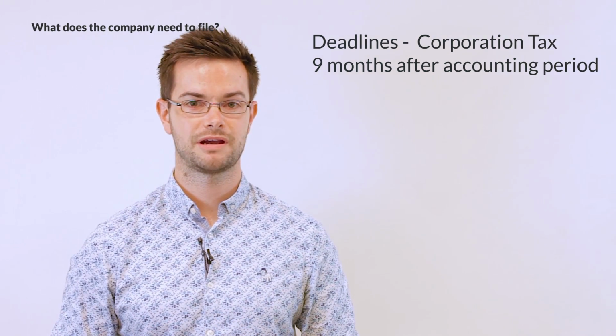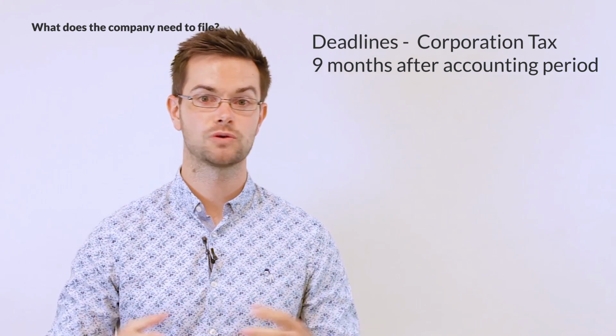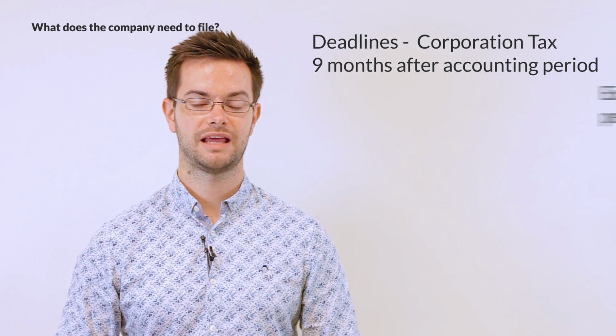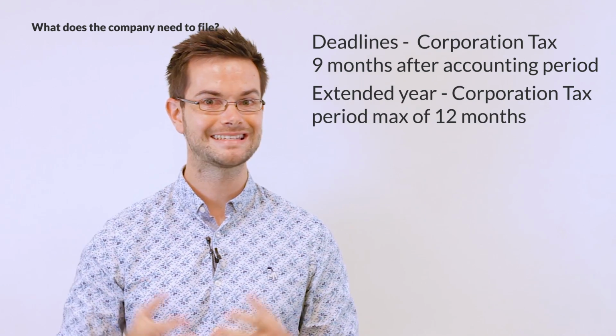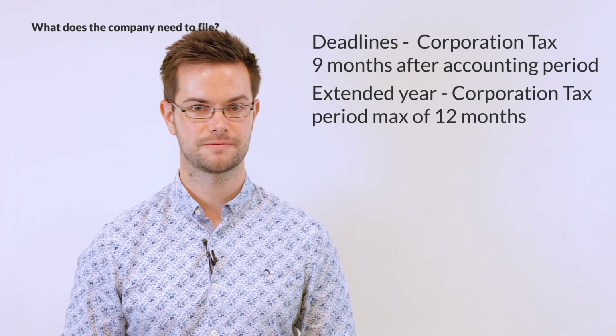If your accounting period is going to be longer than 12 months, so if you decide to extend or lengthen it to say 15 months, please be aware that you still have to file a 12-month return, so a 12-month corporation tax return, CT600, and then another 3-month CT600.